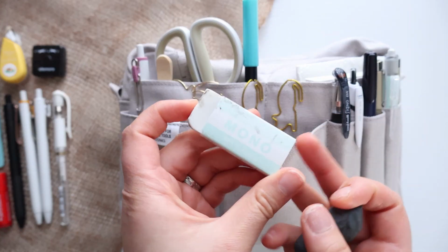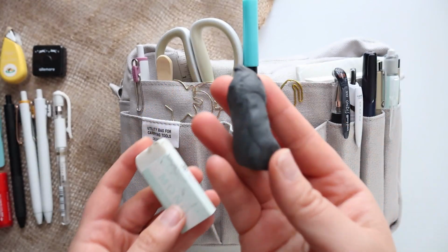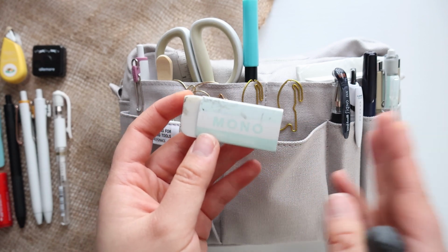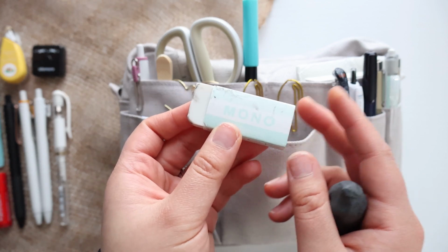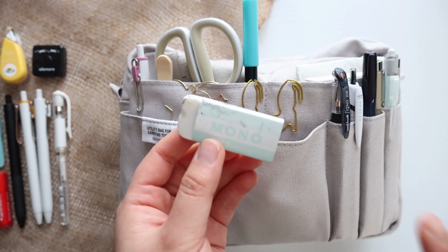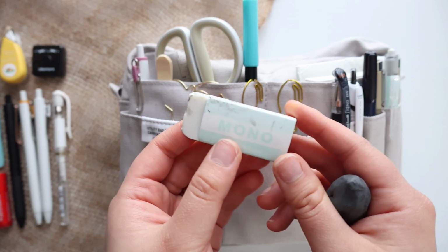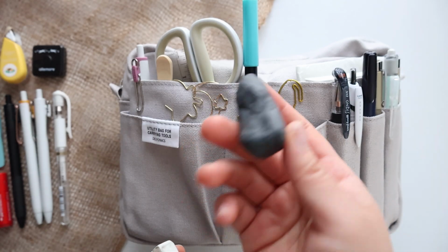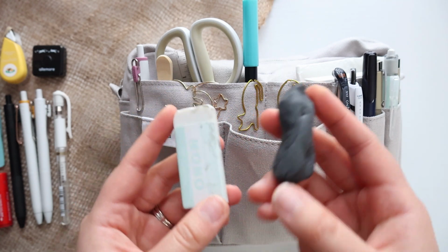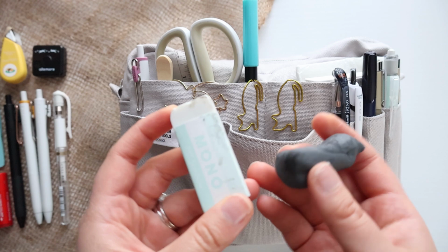So this first one here is one of the Tombow MONO erasers. I don't use this one as often as I use the kneaded eraser just because I am really not a big fan of any eraser dust, and so I don't use this one as often as I should. However, this is a very nice eraser and I find that the clumps do clump together very well, and so it ends up leaving not that much eraser dust in the end, but typically I do still just prefer a kneaded eraser over it. So I like to have both of these on hand just because I will use one or the other depending on what I'm doing, or kind of depending on what my mood is as well.